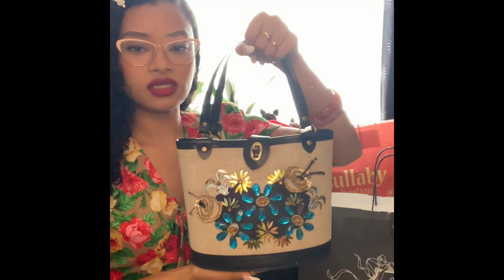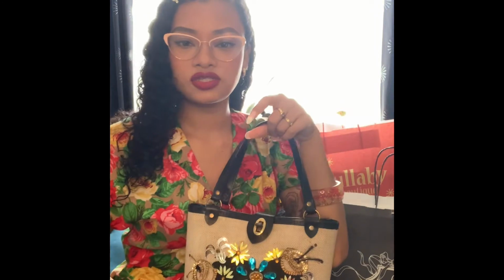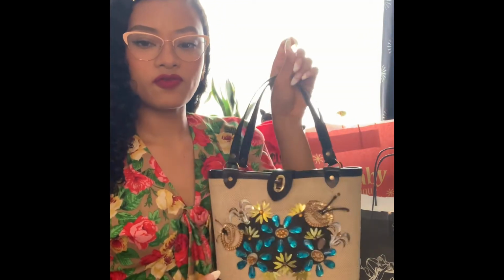I still rocked it. I feel like it has a lot of character, and it suits any type of girly floral spring summer type of outfit.